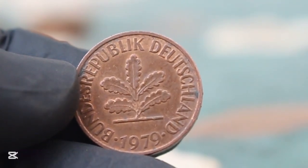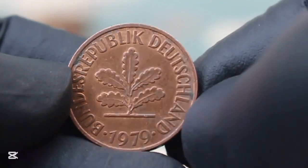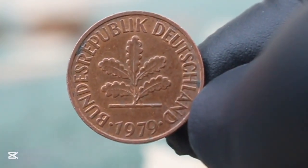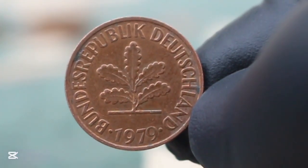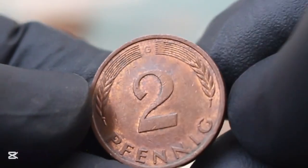The reverse of the coin displays the denomination, 2 Pfennig, and the mint mark G, indicating that it was minted in Karlsruhe. The clean, straightforward design of this coin reflects the pragmatic nature of the era in which it was produced.